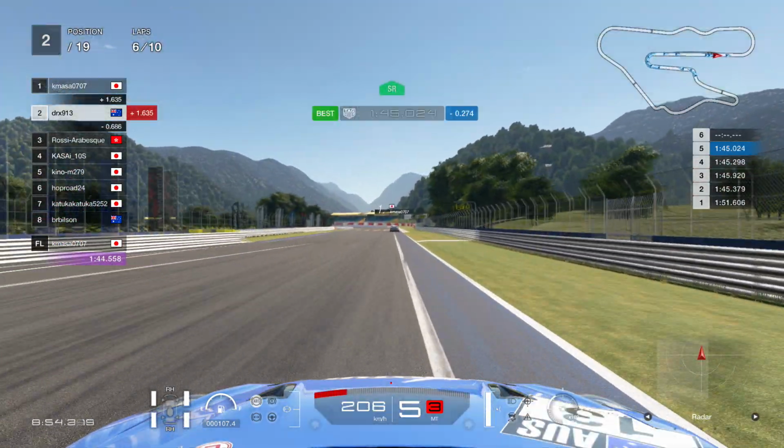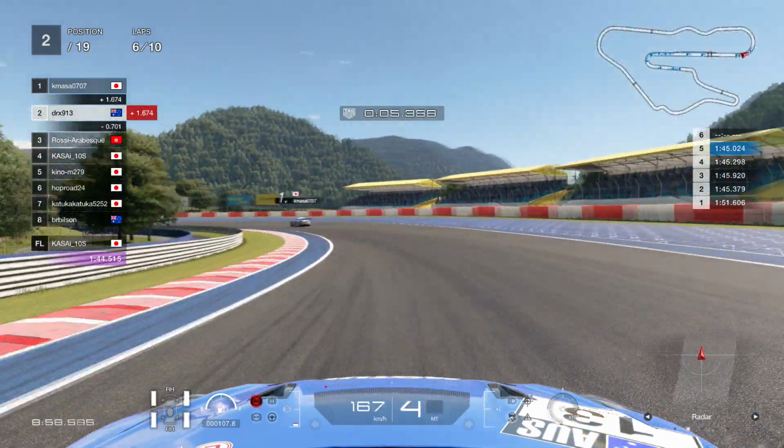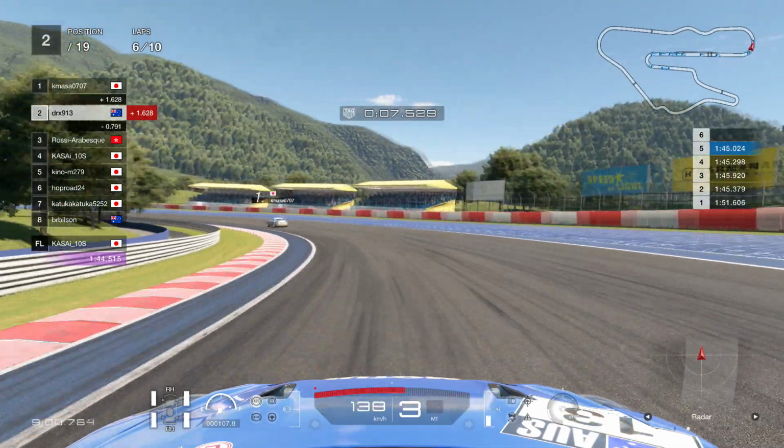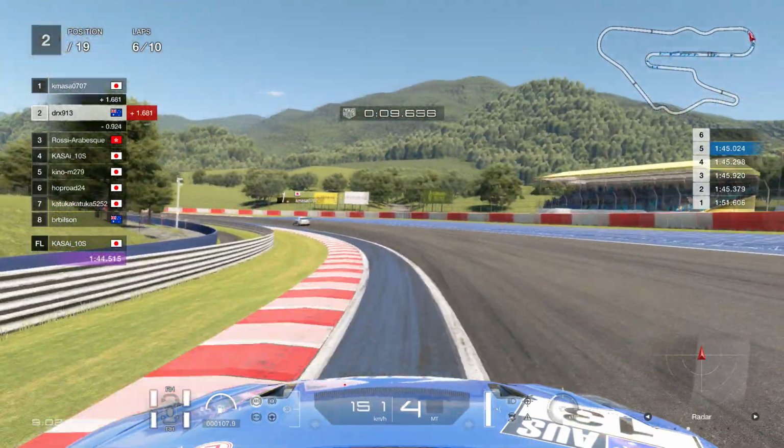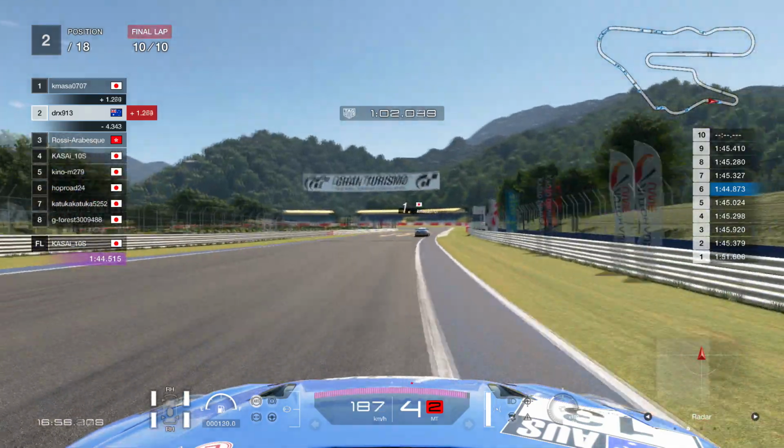You can see I've also built up a bit of a gap to third place. It's nice not to have any rearward pressure. It takes your mind off it. You don't want to have to worry about who's behind you. You want to be able to focus on what's in front of you, and I did. I was hoping first place would make a bit of a mistake.